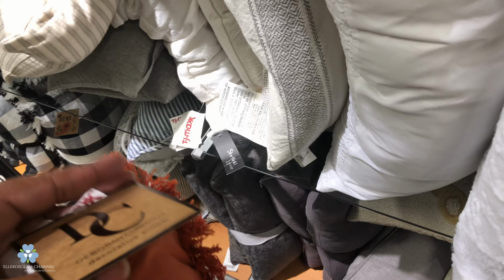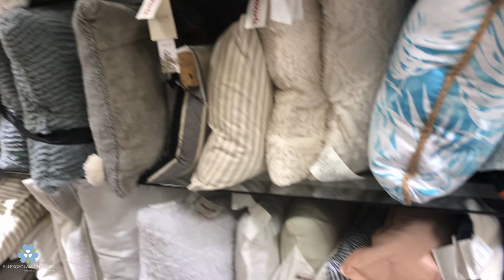They had all sorts of pillows, all kinds of colors. If you love neutrals, you love pops of colors, you want to keep it modern or farmhouse, here's a farmhouse pillow for you with a red cabin. It was on clearance for $8. It looked like it was hand painted. I thought that was a really good deal.